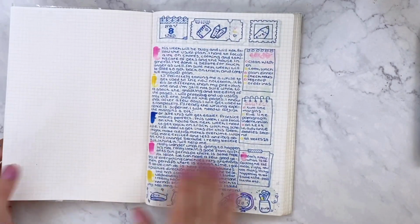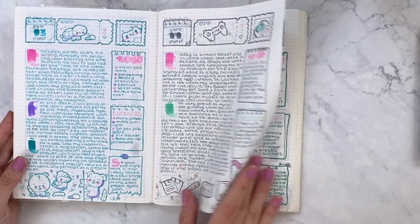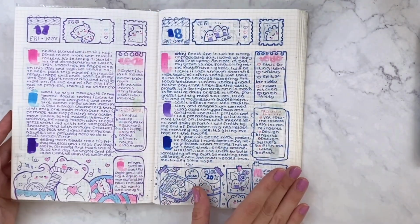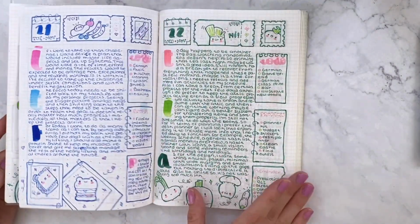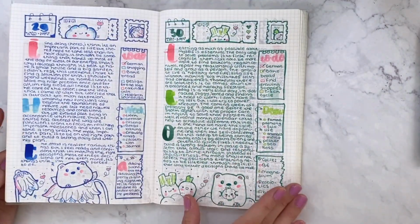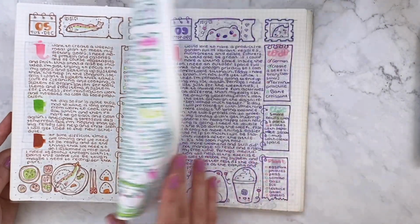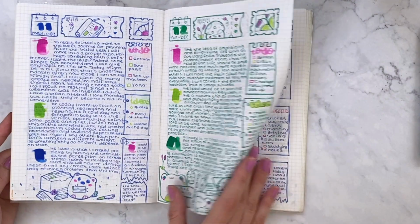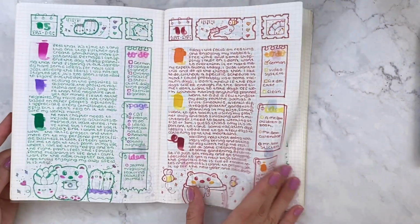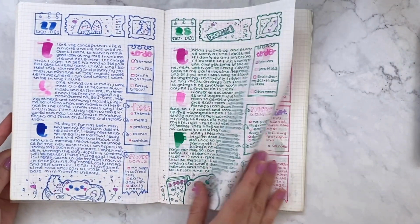So as I mentioned in a previous video, I was having a bit of a crisis with my journal, and basically in the whole month of April I haven't made too many spreads. I didn't feel like writing or doodling. I kind of felt that I lost my motivation, my inspiration, all of that, and I really thought that it wouldn't come back because it lasted for like a whole month basically.